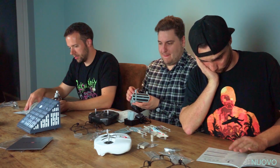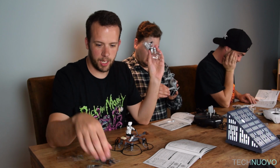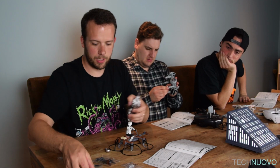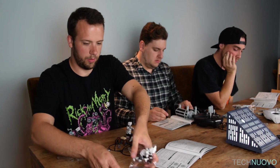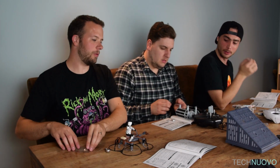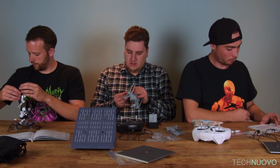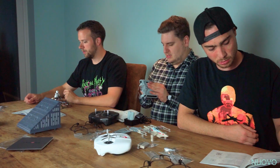I think that's it. So I've still got my spare trooper, 4 blades, bits and pieces, front nose, screws. That was pretty easy. That was easier than we thought. We were getting worried when we saw the screws. What were the screws for? No idea. They've got to be just spares, surely.